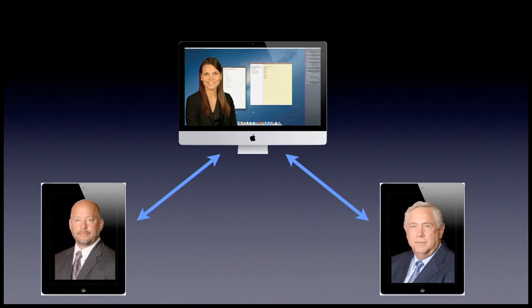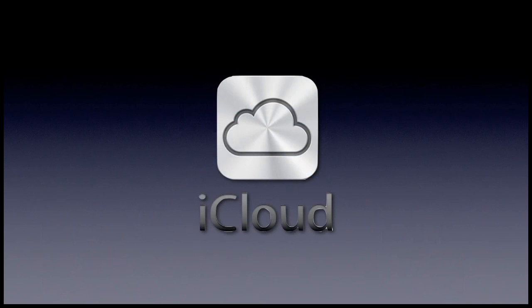What they need is something that's going to synchronize their calendars and move information between them quickly. What they need is iCloud. Apple created iCloud specifically to synchronize contacts and calendar information between computers and mobile devices. Let's see how iCloud can help solve their problems.